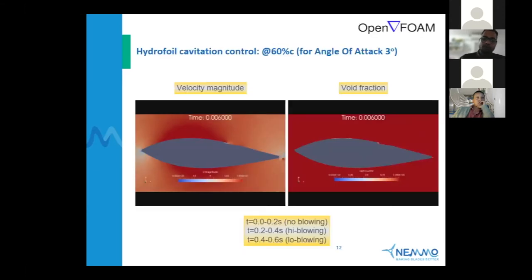To look properly into this problem, we carried out a numerical simulation for a similar setup and found that similar characteristics are there. If we go from time 0 to 0.2, then the cavitation is there. Further, if we have a very high blowing rate, as we observed in the experimental work, then there is cavitation. But if we decrease this blowing rate, we were able to mitigate this kind of cavitation. This was for an angle of attack of 3 degrees.